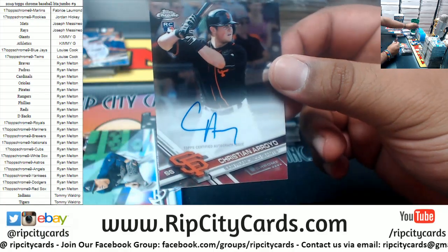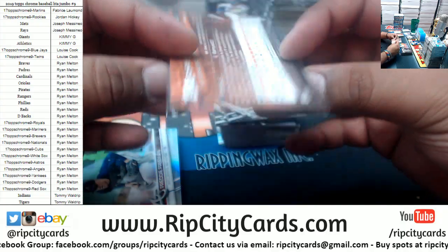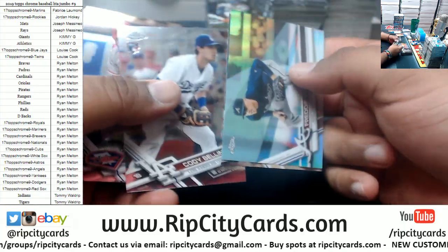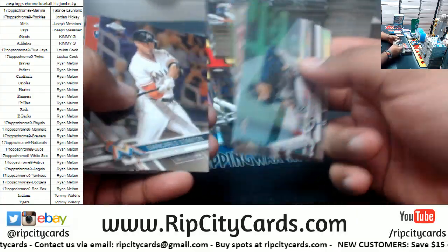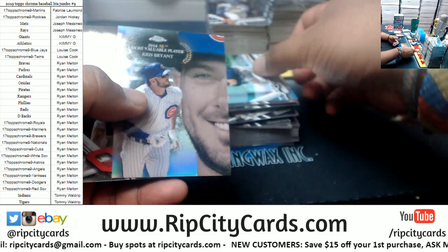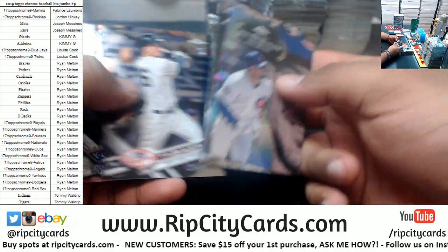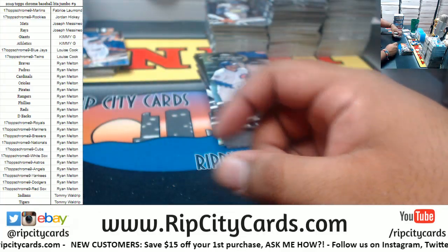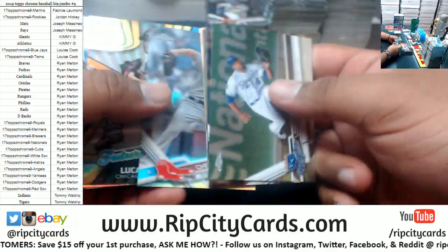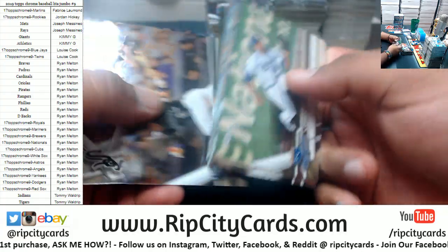Christian Arroyo, rookie auto for the Giants. There you go, Kimmy, a little something for you. Cool looking insert. Three boxes left, 15 autos left. Still searching for that big one.